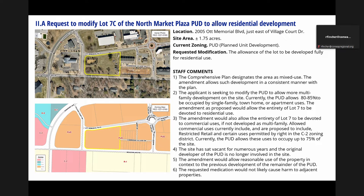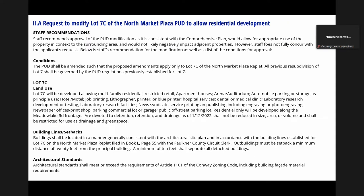So on that basis, staff recommends approval of the PUD modification as it is consistent with the comprehensive plan, would allow for appropriate use of the property in context with the surrounding area, and would not likely negatively impact adjacent properties. We do not fully concur with the applicant's request, so we've got a more detailed staff recommendation that I'll go through, the list of conditions of approval.